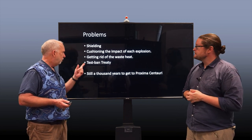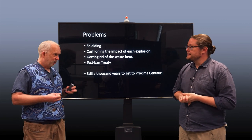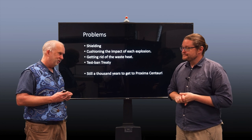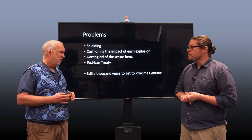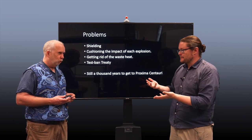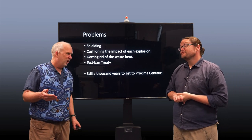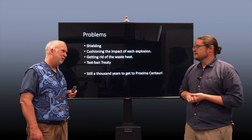A bigger problem is getting rid of the waste heat. This is basically a heat engine. You're trying to turn heat into motion. And heat engines are always inefficient, and a lot of the heat just comes out as heat. So your rocket's going to get very hot, and you're going to have to get rid of that heat somehow. So you have to have elaborate cooling systems. Well, a cooling system still just moves the heat from one part of the rocket to another part of the rocket. You're going to have to radiate it away, given how much heat's involved in getting to these speeds.